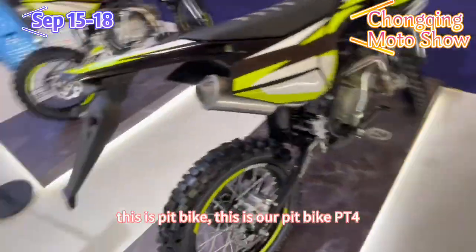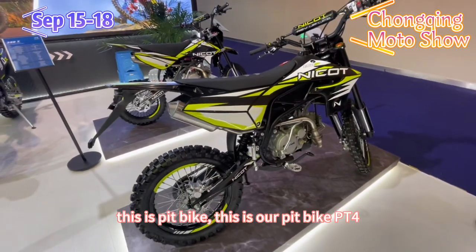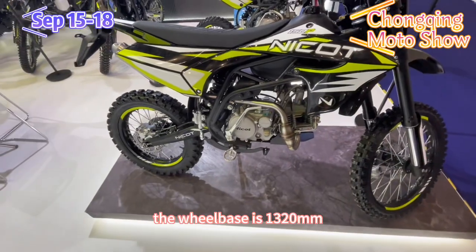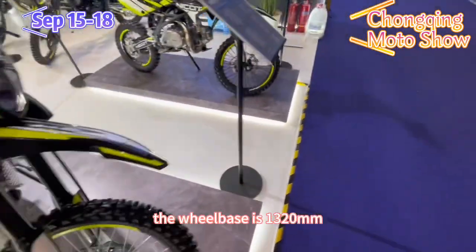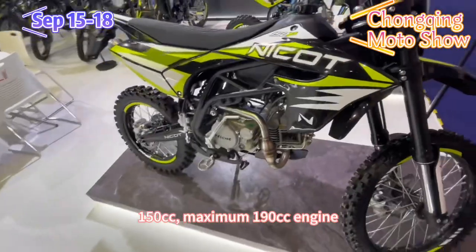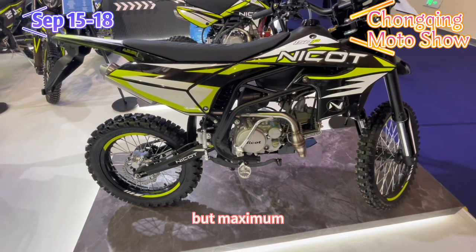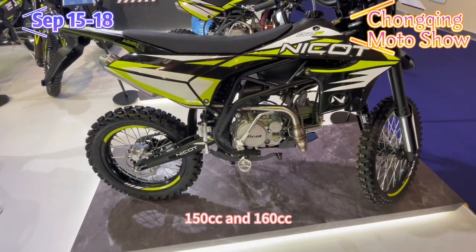And this is a pit bike. This is our pit bike PT4, and the wheelbase is 1320, I think. 1320, right? And it can be equipped with 125 and 150 and maximum 190cc engines. But usually we equip it with 125, 150 and 160.